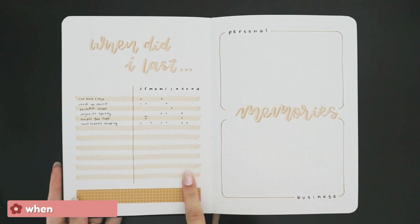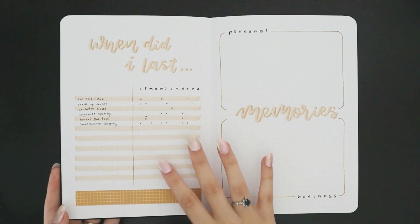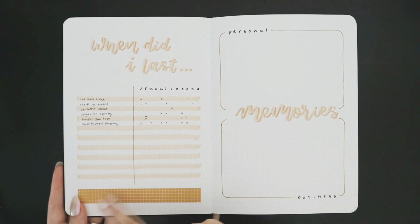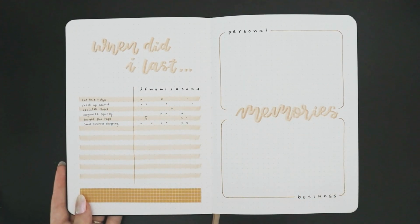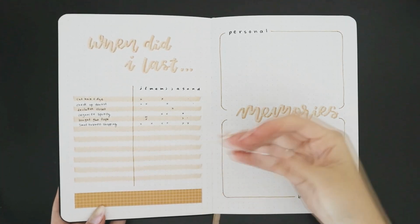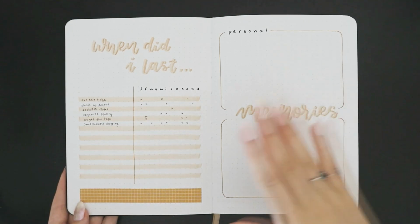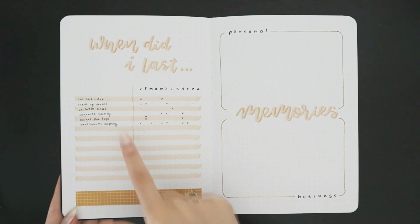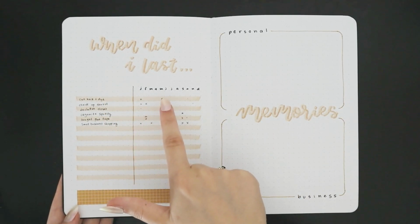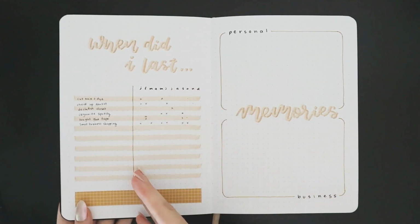In my collections for this year, I also did a When Did I Last page, and this page is basically for you to write down the different tasks that you normally do on a monthly basis, bi-weekly, on a bi-monthly basis that you cannot track in your bullet journal like in the monthly collections, but you still want a place to track them. This is the page for that, because in this page you have the tasks here on the side and you have the months at the top, and you just put a cross on the months that you did that thing.